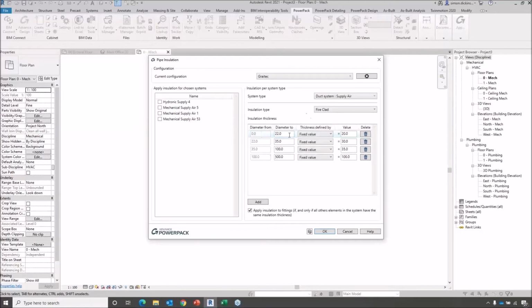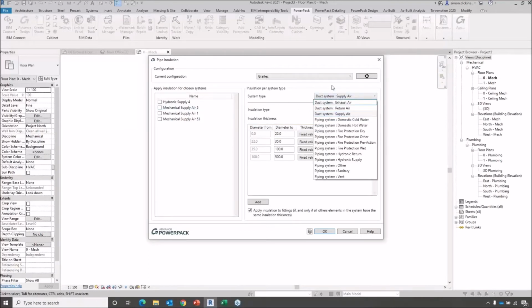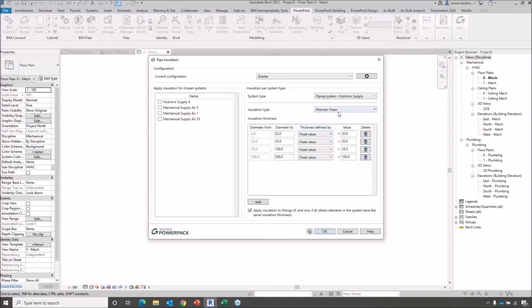But then here is where I can say, right, it's a fixed value. I can actually set it to be the inner or outer diameter to control where we get these sizes. Obviously it's the largest diameter, what the size of the cladding needs to be, and how thick that needs to be. If I came into my hydronic supply, there we go, it's going to use the foam. But again, I could come in and change which cladding system we want to use, and it will automatically use this based on the sizes.